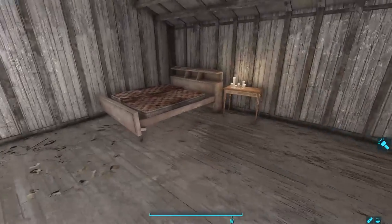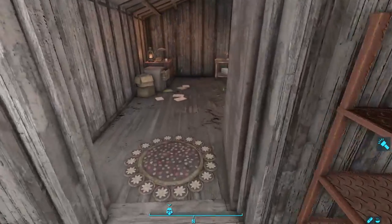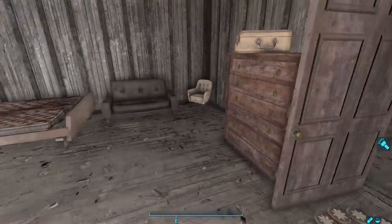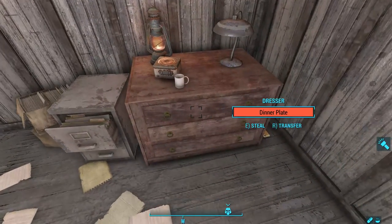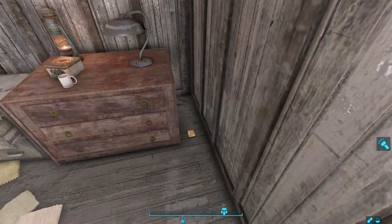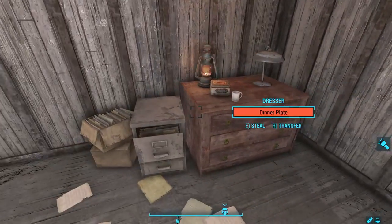Upstairs leads to Irma and Amari's private quarters. The first room is really plain. We find a bed with a terminal on a nearby desk and a doorway leading into the other room. In this room, we have a similar situation, just a plain bed and a few small pieces of furniture, but beside a bookshelf on the ground, we find the holotape password to Irma's terminal.